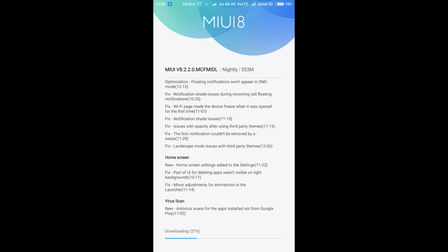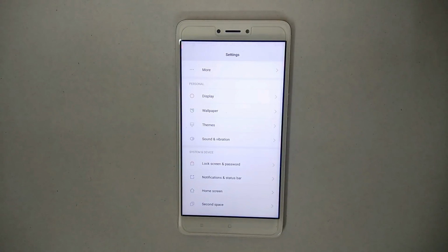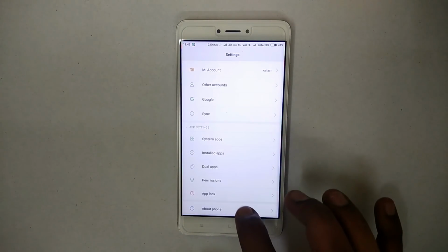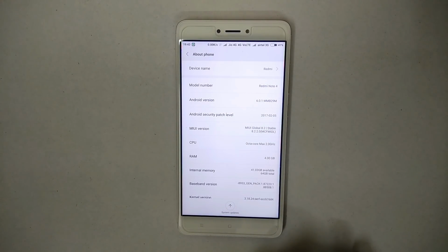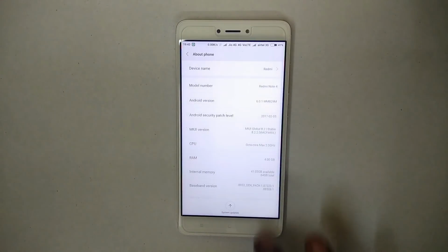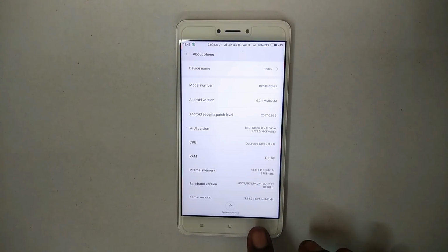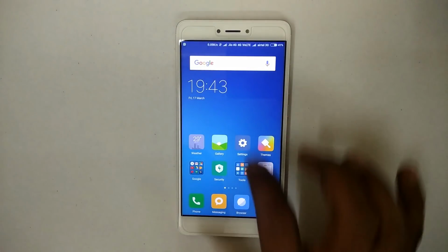Talking about the new features, home screen settings have been added to the settings user interface, and the new antivirus scan now scans apps which are installed from third-party sources, not from Google Play. So let's begin. First things first, as you can see, if I go to settings and go to the about option, this particular device as of now is running the official 8.2.2 update stable. Yes, that's correct. So now what we'll do next is have a look at a few new features which have been introduced with this particular update.